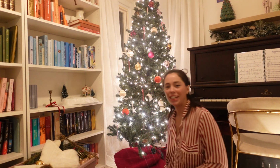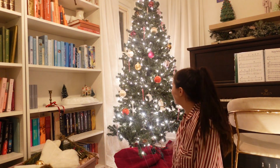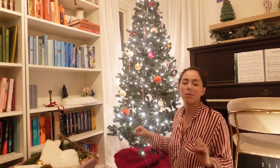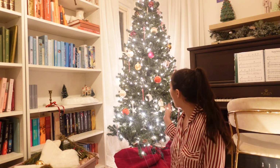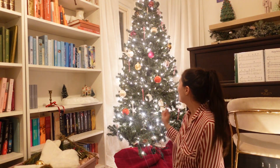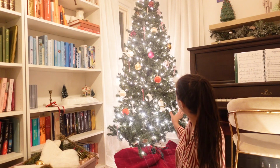So I put this tree up. It's one of the ones that just clicks together nicely, and I don't know how it works, but the lights just go on when it clicks together. They did not for half of the tree, so I had to string lights already. I think I did a pretty good job. If I look at it in the viewfinder, it looks pretty.